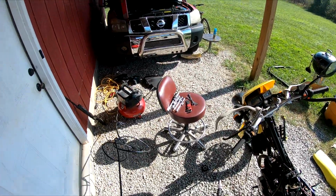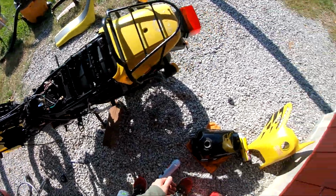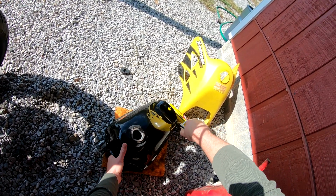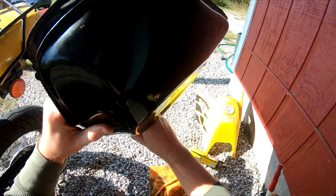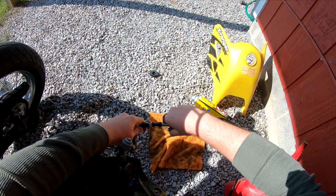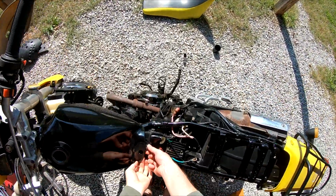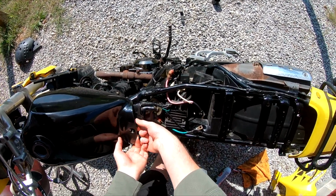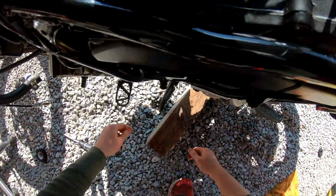Okay, the air compressor's full, so I'm gonna just spray out this gas tank to make sure there's no water left over, and then I can probably install the thing. Take out this gas tank bolt and I'll slide it. Oh, here it is.